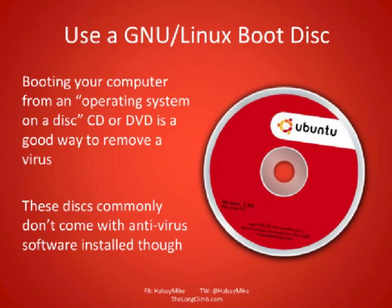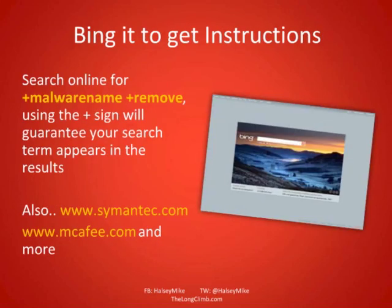Now, about getting an easy fix, you need to Bing it, preferably on another computer. Because bearing in mind, if you have malware on your computer, it's going to do everything it can to stop you from removing it. So it will look at what you type into Internet Explorer or into another browser, and it will look for you looking for its name or any reference to a virus.